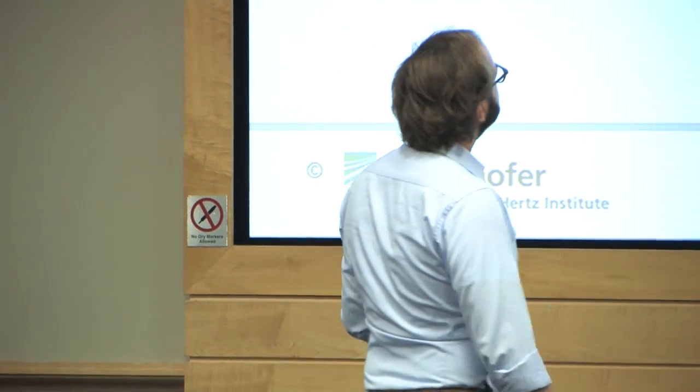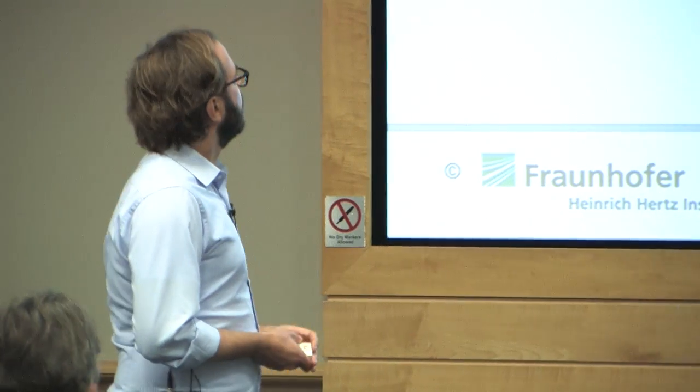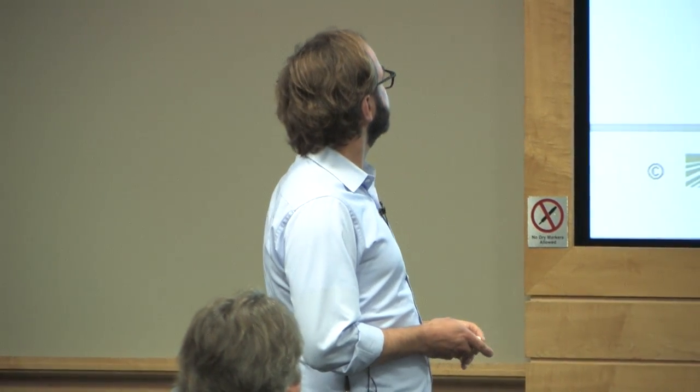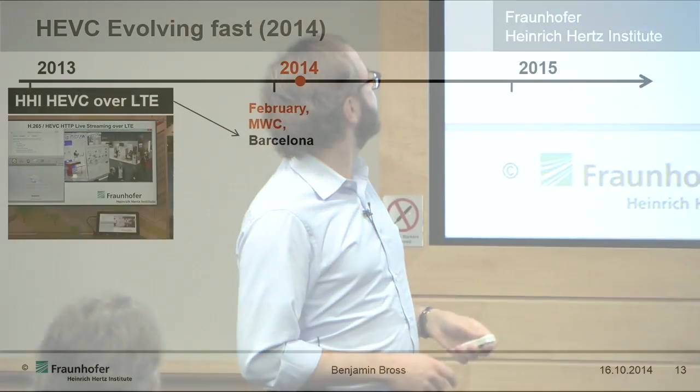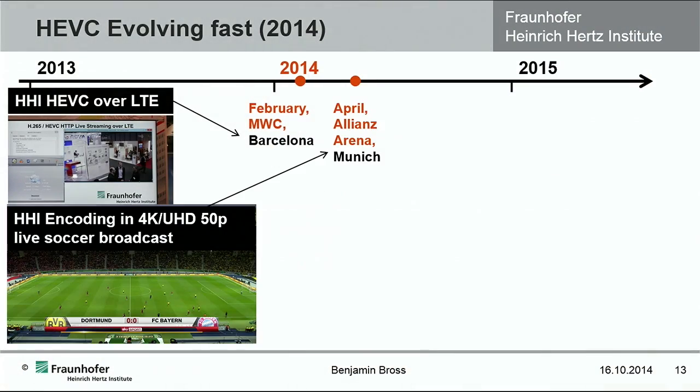So this year at Mobile World Congress, together with our mobile networks division, we showed H.265 HD live encoding over an LTE network. We had a channel in the box with an LTE sender and receiver, so a small base station in a box, to make sure that we do not build up an LTE network in the show. So HD over that network we showed.